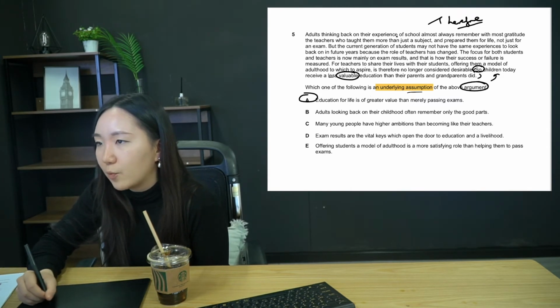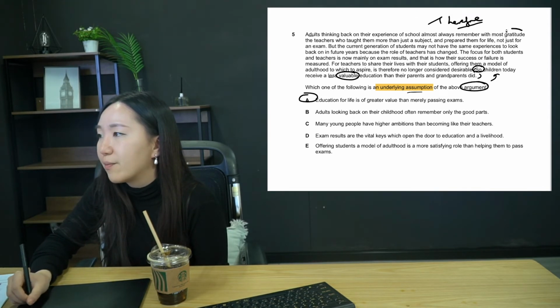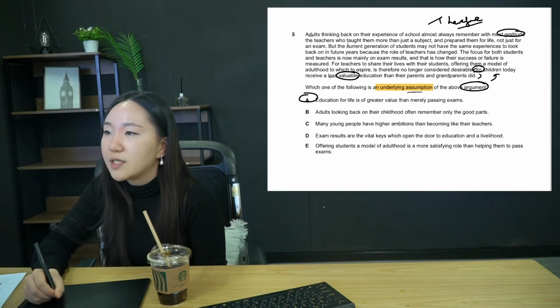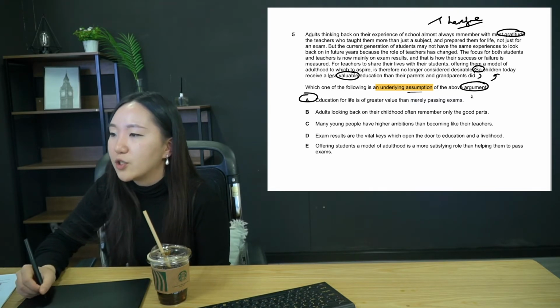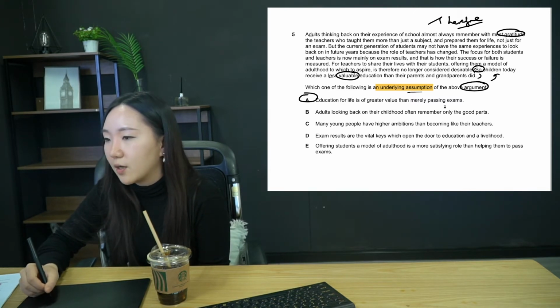So we're looking at adults in the look back with most gratitude, who taught them more than just a subject and prepared them for life. And then the current generation do not have the same experiences because the role of teachers has changed. That's it, okay? So more value equals teachers taught them more than just a subject, prepared them for life. Today's do not. The rest of it is kind of arbitrary. So I know that education for life is of greater value than merely passing exams.